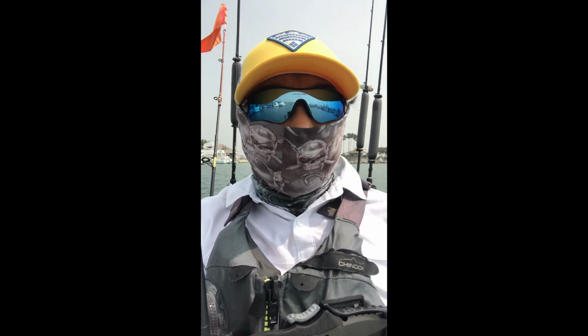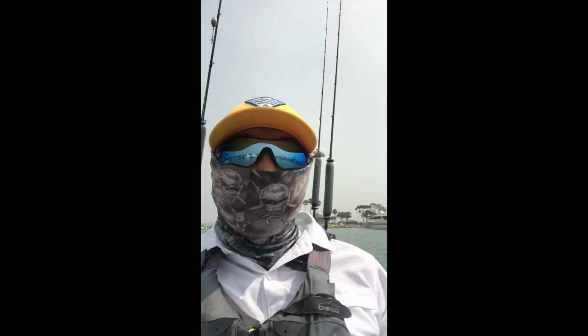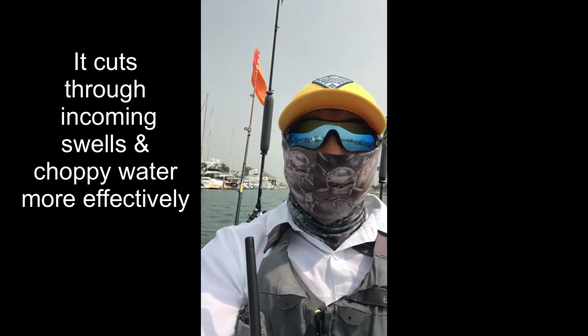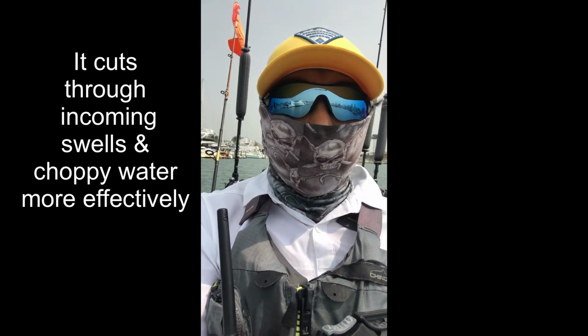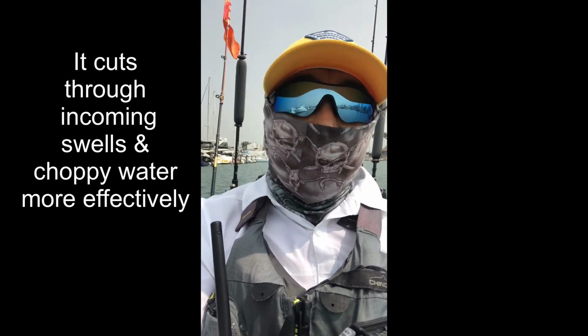The big plus is the hull shape. It's shaped like a V. If you look at the front, it chops right into the swells. So in rough seas, if you're going head on into a swell, it'll just cut right through it. It's really nice, and it is fast.